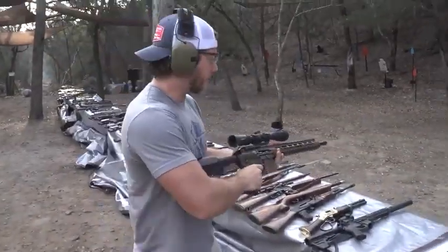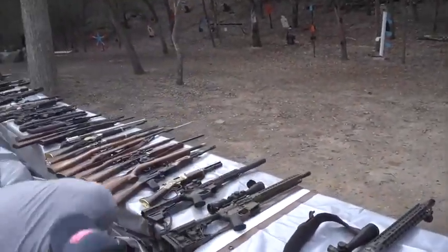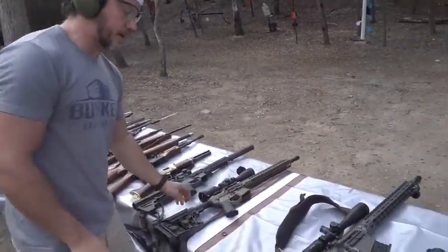It's a really good shooting AR. Light primer strike. We'll have to look into that one.